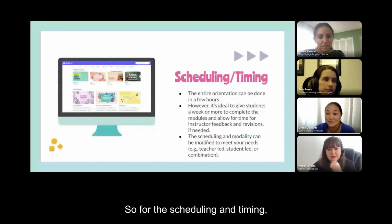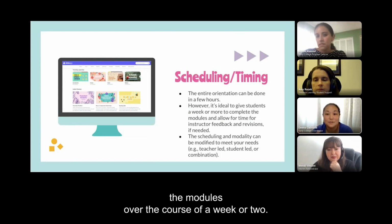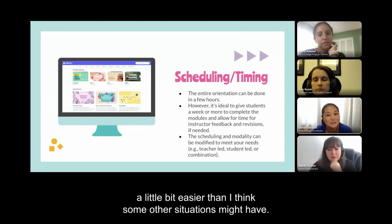So for the scheduling and timing, yes, the entire orientation can be done in a few hours, but I definitely found that it'd be better to break it up a little bit and assign the modules over the course of a week or two. And again, I have my students sitting with me in class for 2 to 3 days a week. So I'm able to monitor their progress a little bit more and help them a little bit easier than I think some other situations might have.